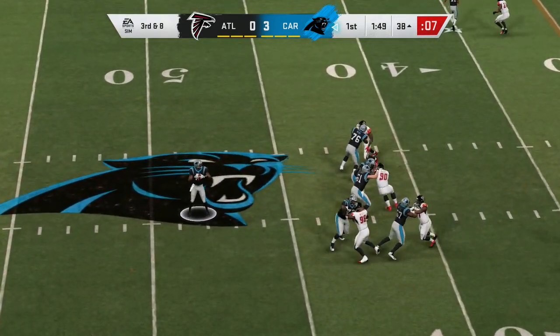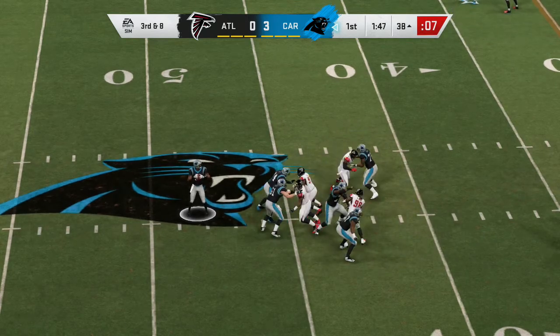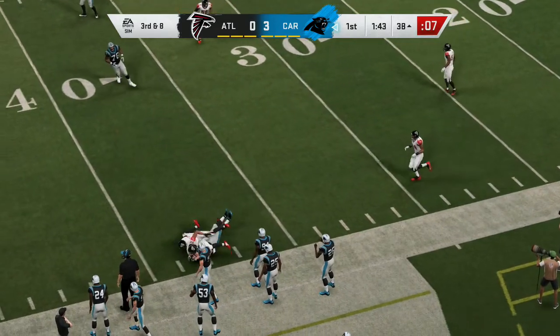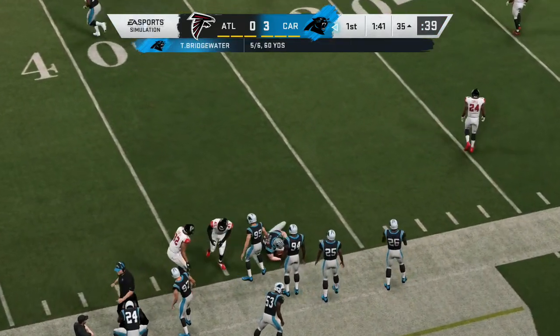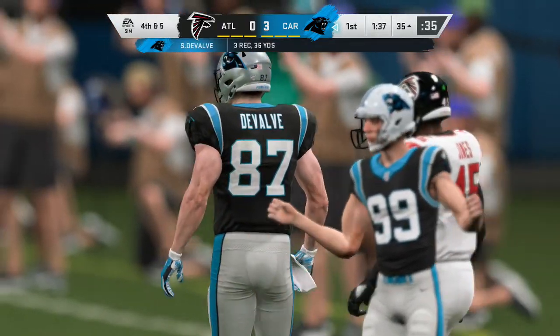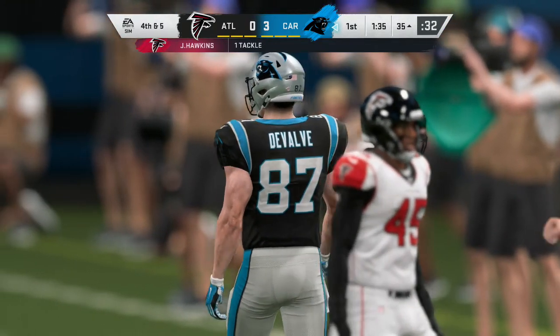Bridgewater from the gun on 3rd down. Going underneath here, the tight end DeValve. And he'll only get this to about the 35, well short of the line to gain. They stop him for only 3 that time, and that'll bring up 4th down.